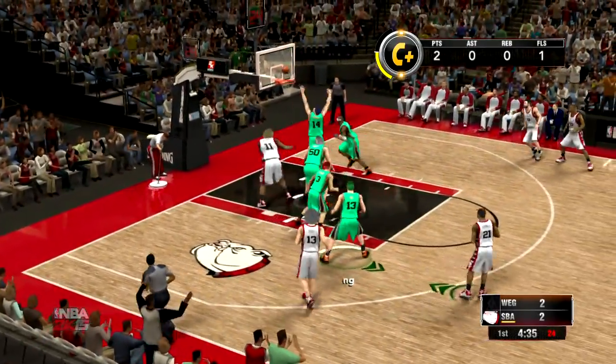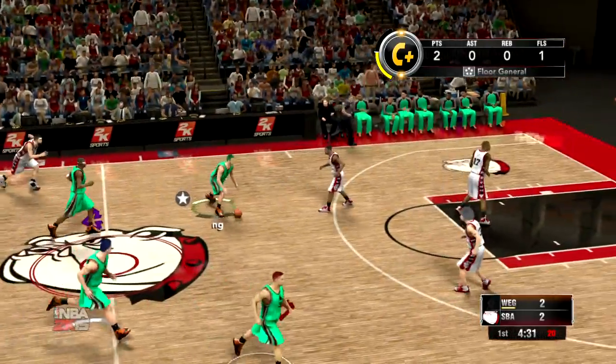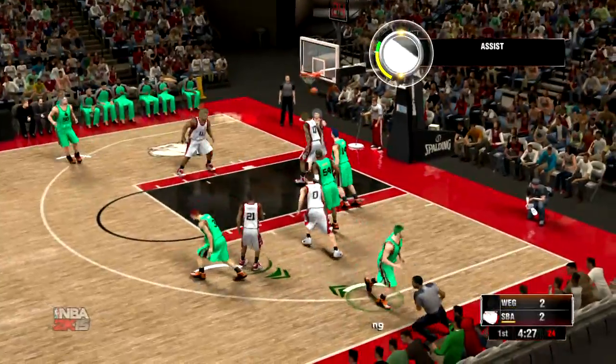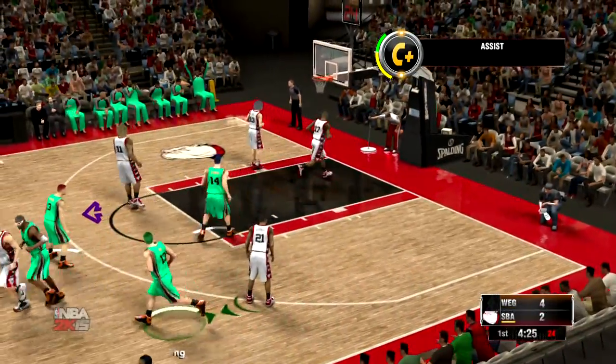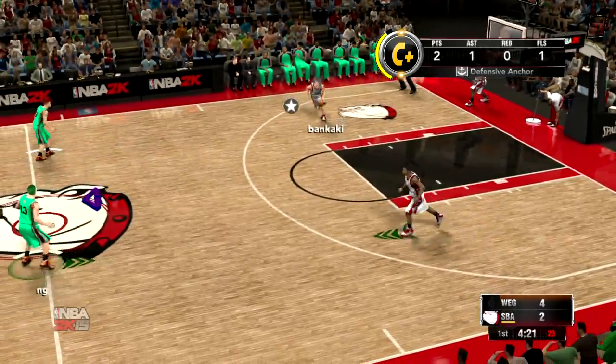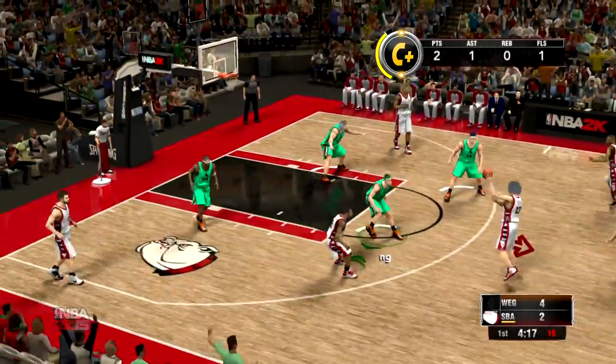Here's the Cobra. He's off from 17 feet. Couldn't convert, but nice little two-man game there. And it wouldn't surprise me to see them go back to that the next trip. You know, the only tough part of that basket for him was getting into such good position. The rest seemed easy.